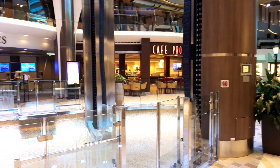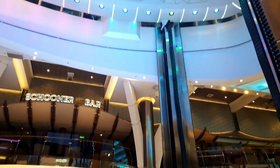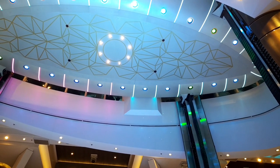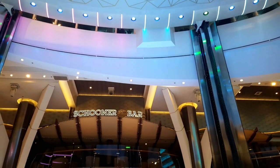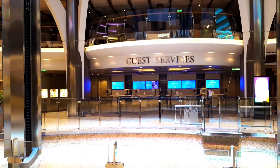And here right in front of us actually is the Sky Bar. So you'll see up there, it's actually up on deck 8 at the moment. It's parked on the boardwalk, but on a regular basis that comes down through the stanchions here, down onto deck 5.